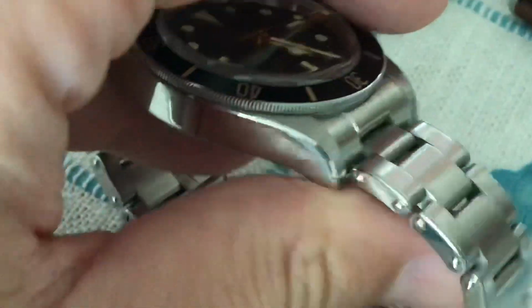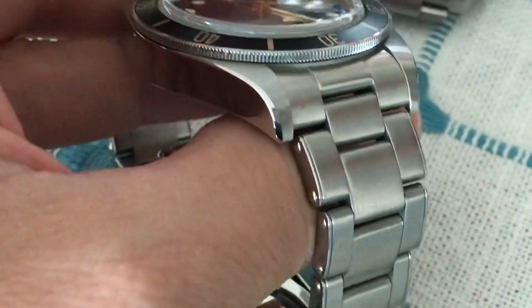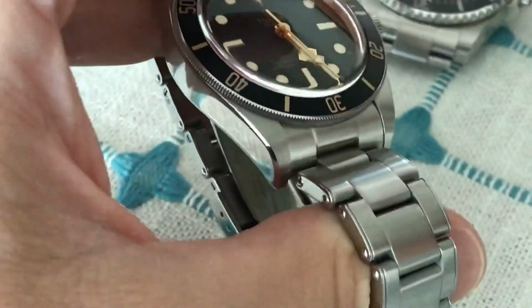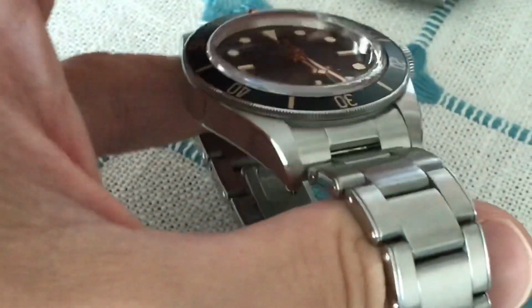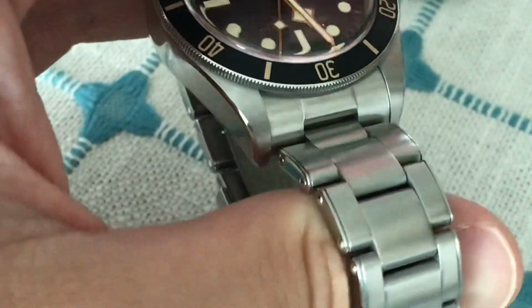Maybe. Speaking of bevels, the one on the Tudor Black Bay is just lovely. Nice touch. It's interesting that they do it on the Tudors, but they don't do it on the Rolex, and you have to wonder why they wouldn't do it on the Rolex anymore. It's the Rolex you can really enjoy every day, I think. But this is a new Rolex, visually and functionally.